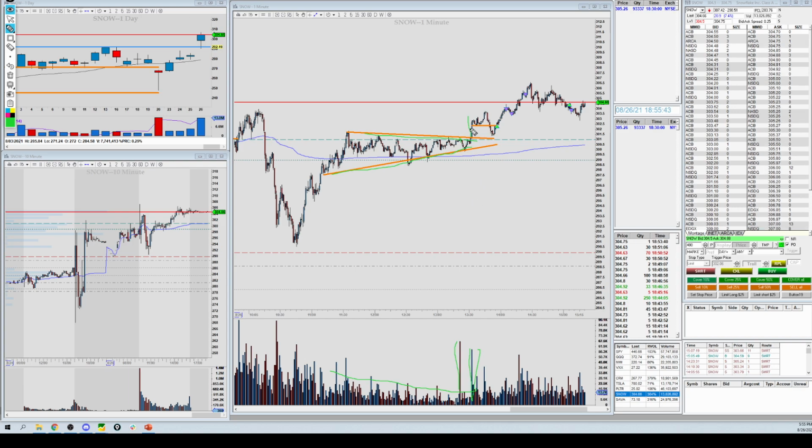Okay, how do I get in this? And so it held here. I thought about getting in here. This is always a potential attempt to get in here. It makes a little flag and then makes a new 1 minute high, new 5 minute high. Boom, that's perfect. However, it doesn't always work, and because of that, this was a big move up.